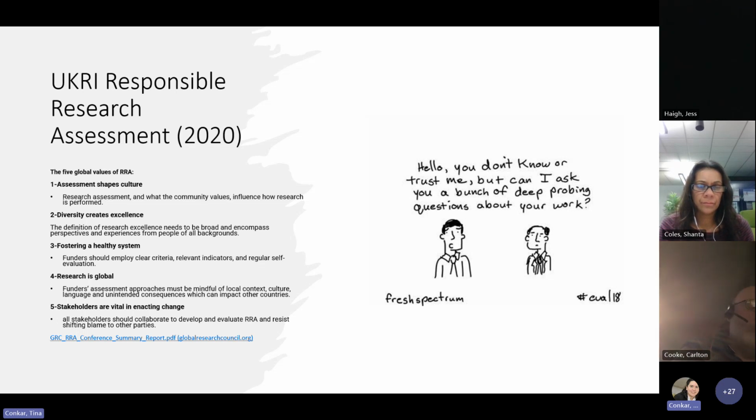2, diversity creates excellence. The definition of research excellence needs to be broad and encompass perspectives and experiences from people of all backgrounds. 3, fostering a healthy system. Funders should employ clear criteria, relevant indicators, and regular self-evaluation. 4, research is global. Funders' assessment approaches must be mindful of local context, culture, language, and unintended consequences which can impact other countries. 5, stakeholders are vital in enacting change. All stakeholders should collaborate to develop and evaluate responsible research assessment and resist shifting blame to other parties.